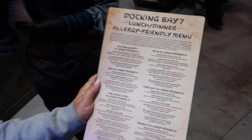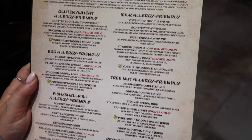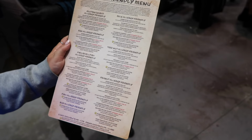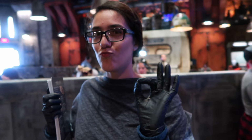So, Docking Bay 7 has an allergy-friendly menu. That's really cool. A lot of gluten-free options. Look at that. Peanut allergy, fish allergy. All allergies represented. So, no one's limited here. Beautiful. Thank you.